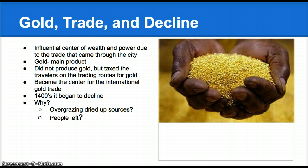And around the 1400s, it begins to decline. Historians really can't figure out why, but 2 theories are overgrazing, which dried up the sources or the farmland, or people just left. They left on the trading routes.